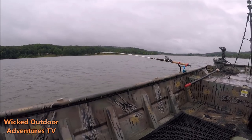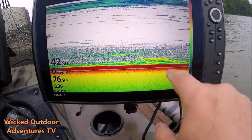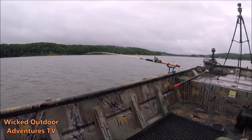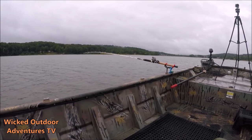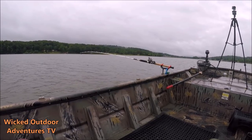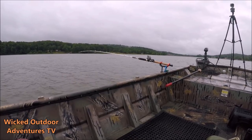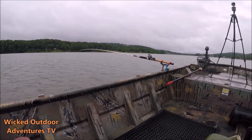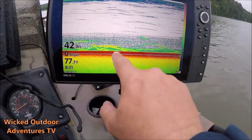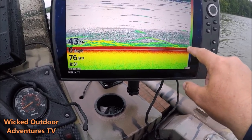Getting a little bite on that rod right there. This is what it looks like on the fish finder. There's the fish after the bait right there on the fish finder. Looks like he's left it alone. Not only can you visually see he's not biting, you can look on the fish finder and see here was the fish. He's hit the bait right in here, then he followed the bait for a little bit, and then he left it alone. As you can see, he's left the bait alone now.